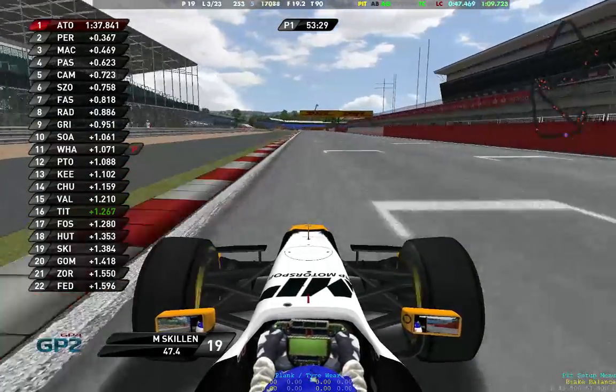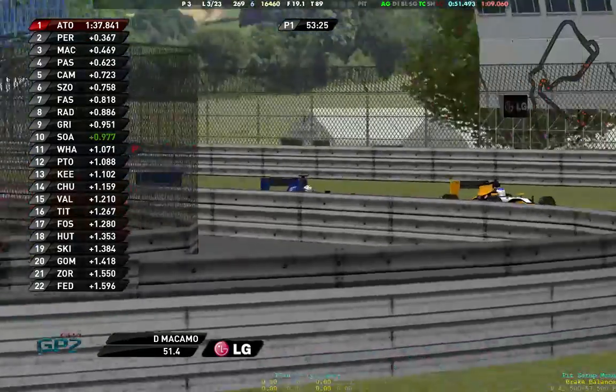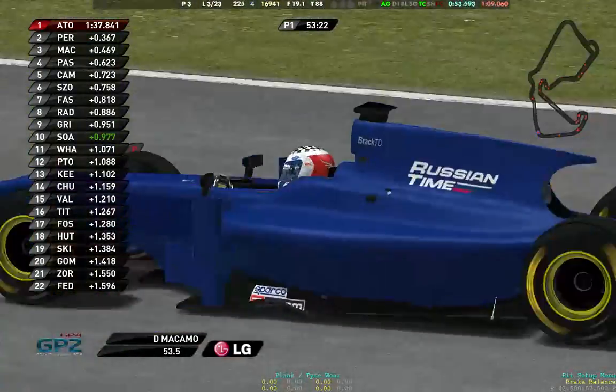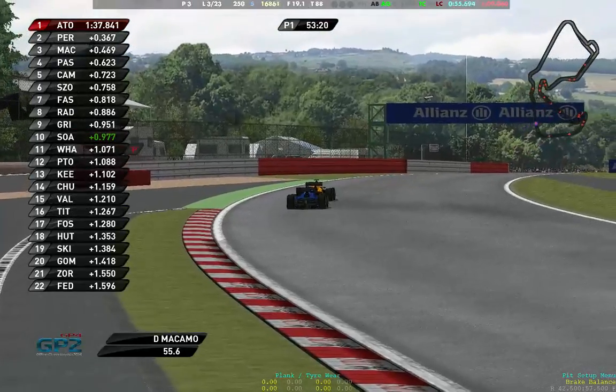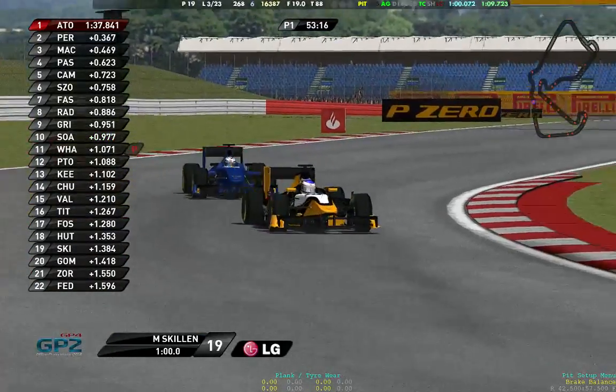And Federi, yesterday he was in 1st place, now he's in last place. But is he going to improve? Because it's a long session, almost 1 hour left. Suarez improves. So remember, anyone can improve.